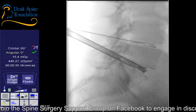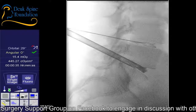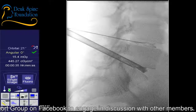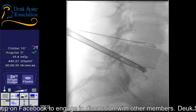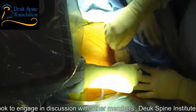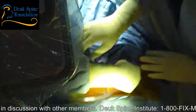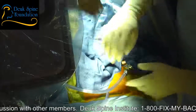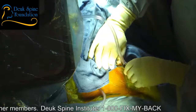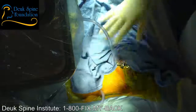So our patient has a large herniation here, and I need to get pretty medial to get it. So I have to start a little more lateral, but you never want to go too far lateral. You could end up creating problems. We're not going to talk about those problems because I don't want to. I'm not superstitious, but I know other people are.